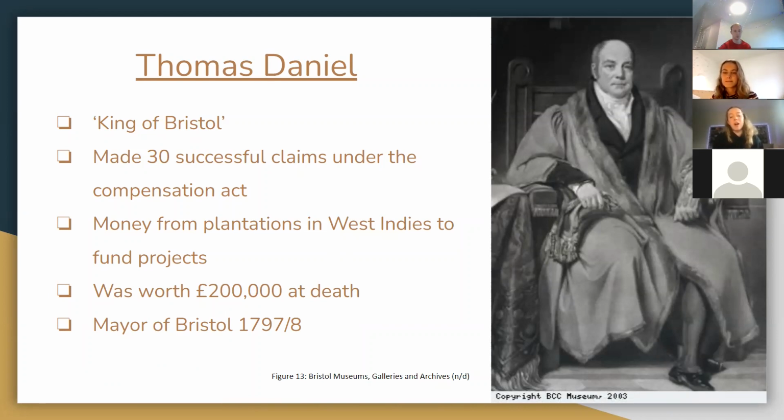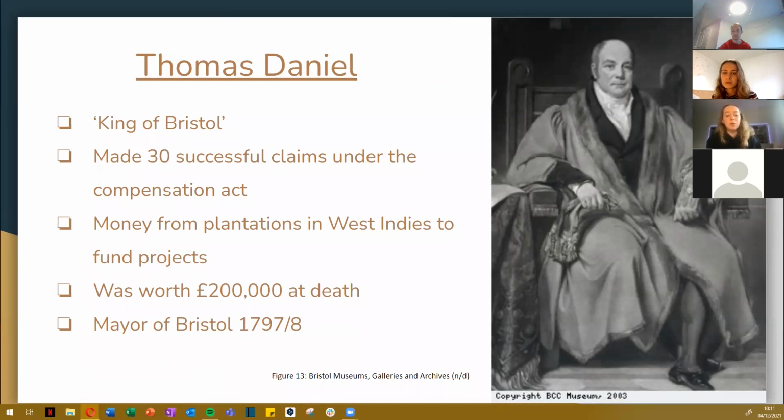He was involved in a diverse range of projects in Bristol, not just related to architecture, such as being the co-founder of the Bristol and West England Zoological Society, a partner in the Bristol Old Bank, and was on the committee for the construction of the Clifton Suspension Bridge. He was also Mayor of Bristol from 1797 to 1798.